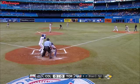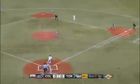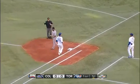Full count. Cabrera with a modest lead. There he goes. Pitch to Bautista is a broken bat, little tapper back to the mound. Francis goes to first. Cabrera moves up. 1 out.